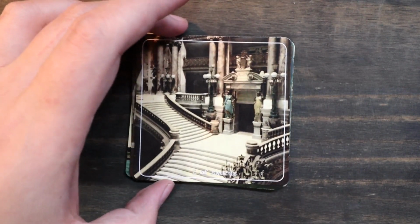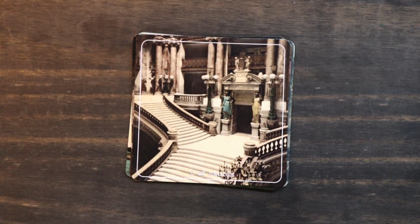And then the final card I want to highlight is the Two of Swords, which I love the idea of these two staircases. You still get that sense of choice, right? Of going one way or another. And this staircase in particular is from the Opera House in Paris, France, which is just an exquisite piece of architecture if you ever have the opportunity to visit it.